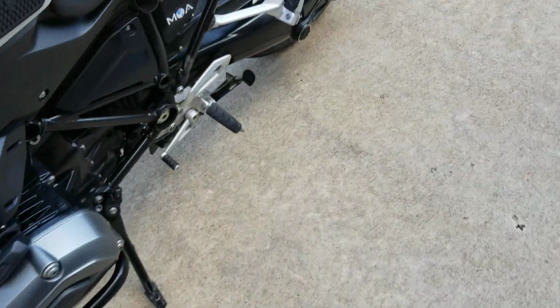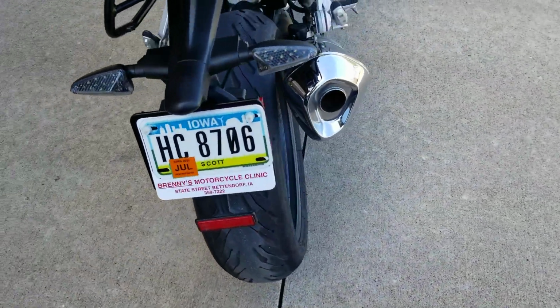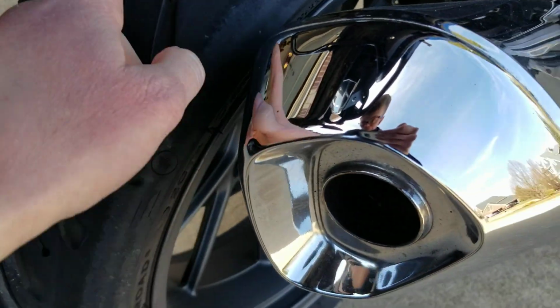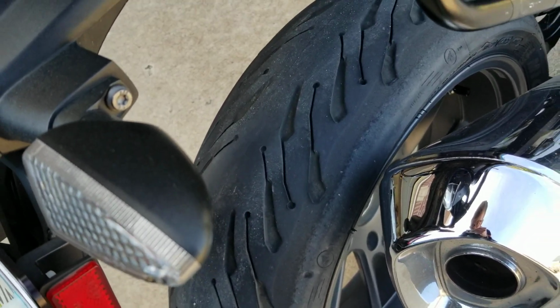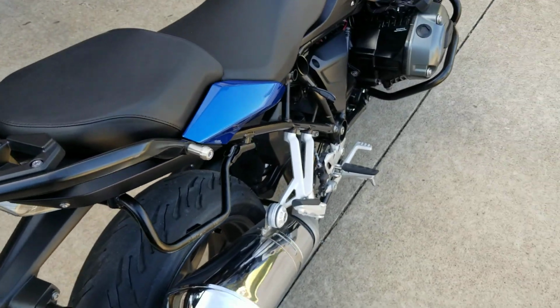Work our way back around to the rear. There is a Road 5 on the rear as well, but it's seen better days. So I actually have a Road 4 GT coming in. I actually like the Road 4 Michelin GT quite a bit. A lot of my friends have it on their sport touring bikes or sport bikes, so I'm waiting for that one to come in before my long trip to Mississippi.